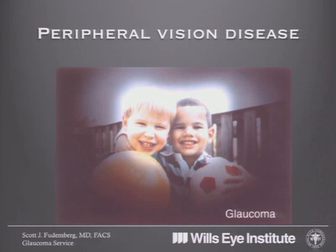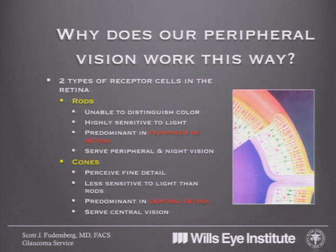In contrast, glaucoma is a peripheral vision disease. And when it affects the vision, most commonly, but not always, it affects the area of the peripheral vision and it leaves that best central vision until the very end stages of the disease. So people who lose vision from glaucoma, and a lot of vision from glaucoma, might still be able to see with very fine detail in the center of their visual field.